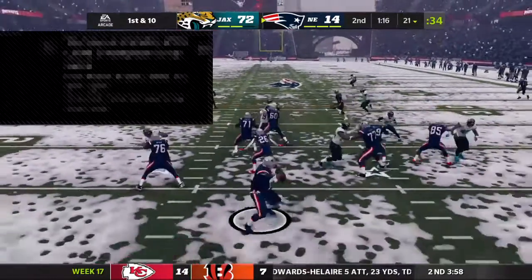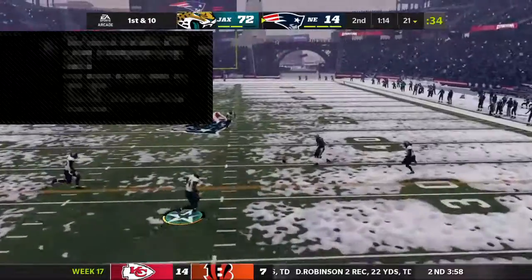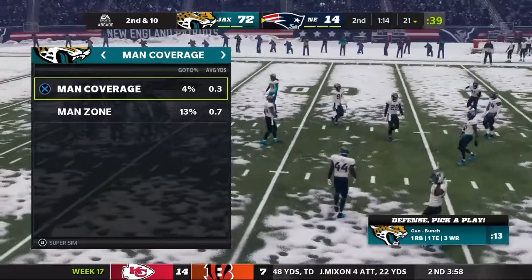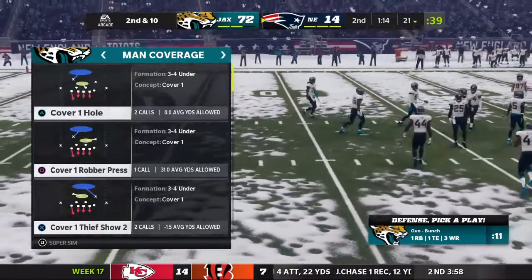Now a play fake, and it's Newton. And that one's off the mark behind him, incomplete. Nelson Agholor, the intended receiver. That'll bring up second down.